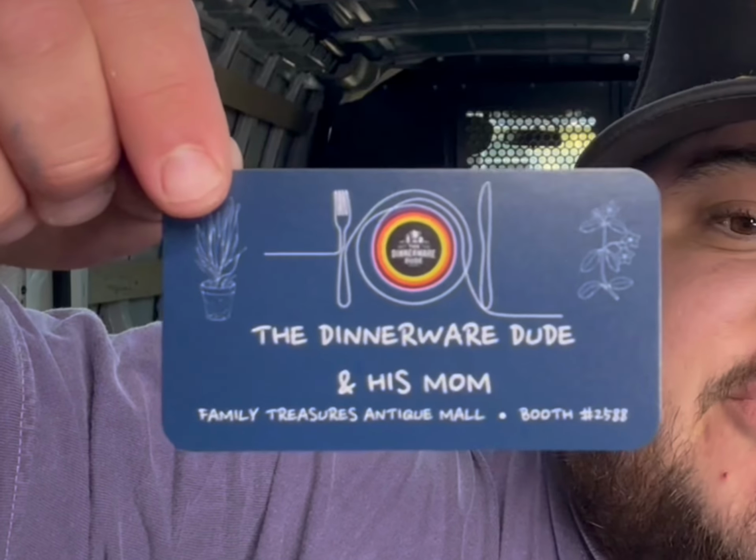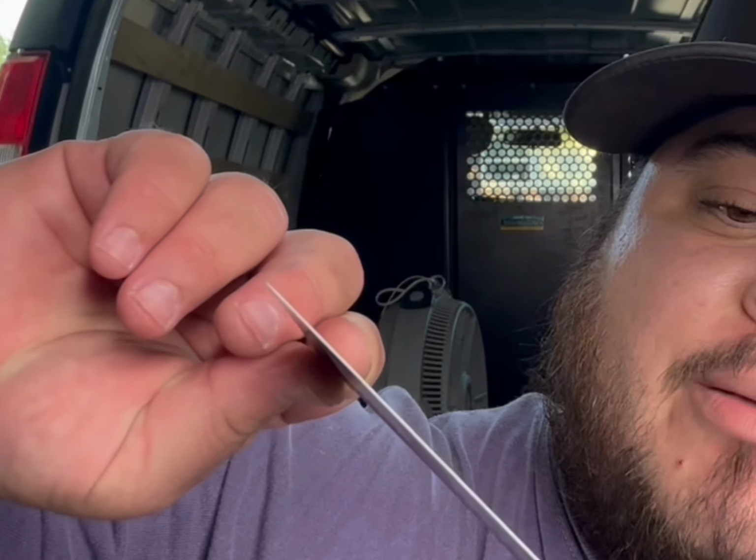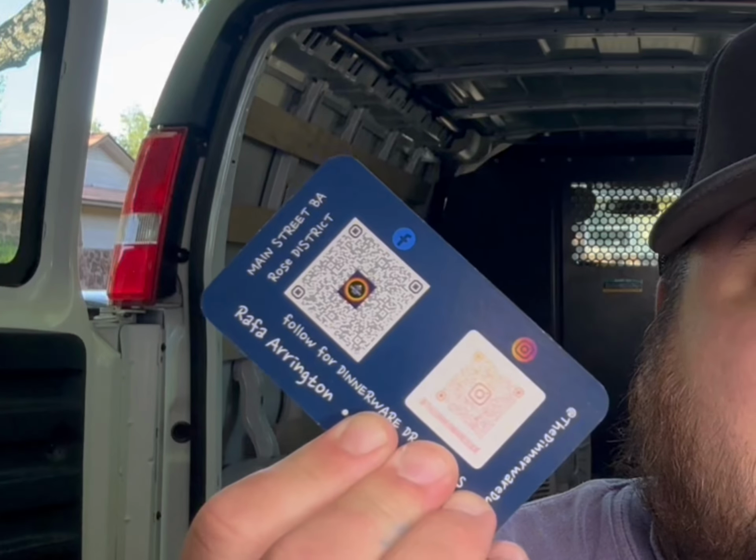My business cards that I set out on my welcome table in the booth. Here's a quick pic of my card. Here's the front side, has where I'm located, what booth number, and then on the back side it has my location, my name, my phone number, which I'm not going to show right now, and then it also has my QR codes for my Instagram and my Facebook Dinnerware Dude page. Got those on Vistaprint too for a great deal.